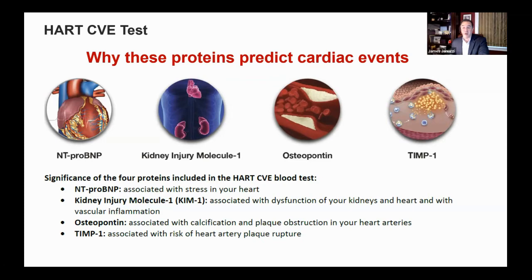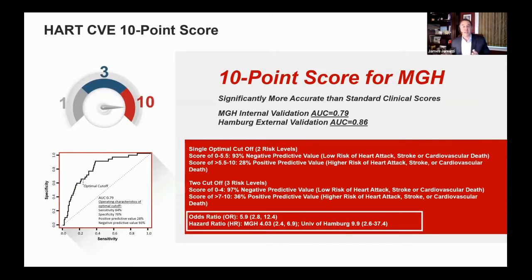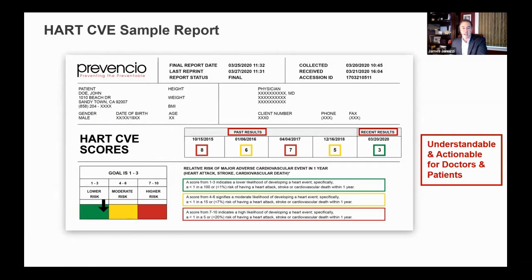Now, what we do with CVE, as I said, is we panel it out in a score kind of fashion, and the derivation and validation are seen at the top of the slide. But when you want to look at how you might interpret this, you can cut it in any different number of ways, across a 10-point level, or you can just cut it low versus high. The bottom line is, depending on how many risk levels you use, you can develop a strategy that can identify people with lower risk, moderate risk, and higher risk. And it's a continuous variable. So someone that is sitting at the lower end of moderate risk is nonetheless at lower risk than someone who's at the upper end of moderate.